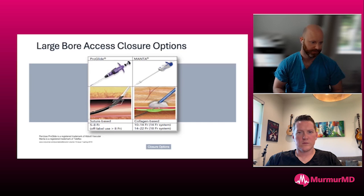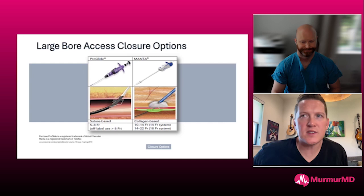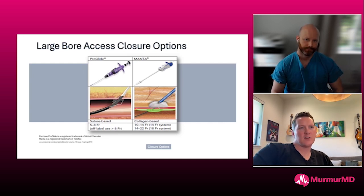But certainly you can use the collagen-mediated closure devices, and they are effective at getting hemostasis. Yeah, I think the one trick I've learned with perclose, especially with large bore access, is once you pre-close that artery, make sure you harvest that knot out of the arteriotomy. And I think we posted this on Murmur, we've talked about it, but the more I do that, the more I realize how much of a benefit you get in closure and good hemostasis.